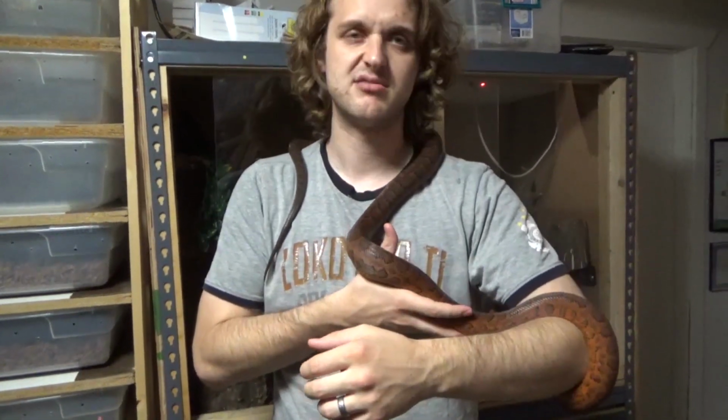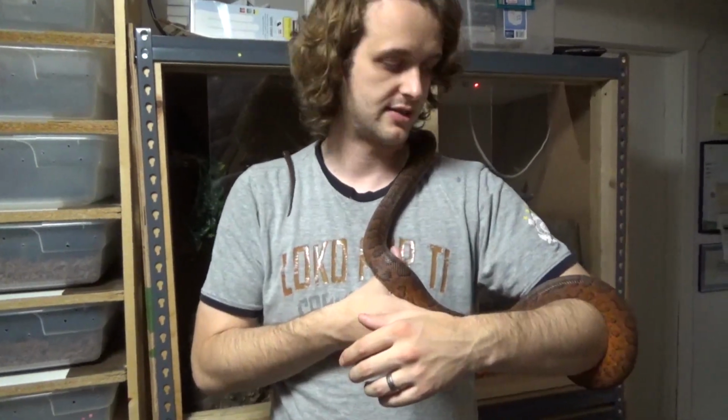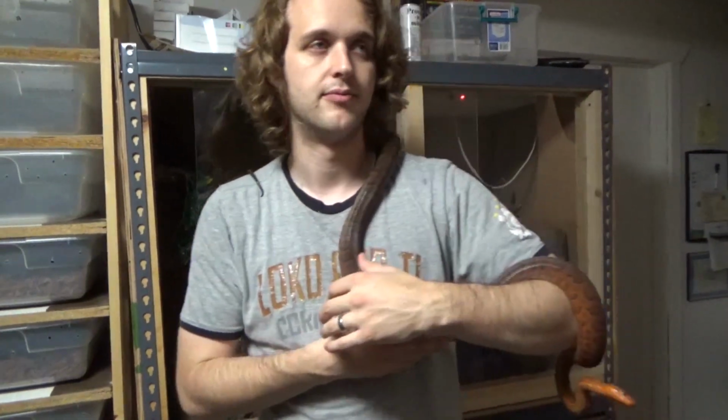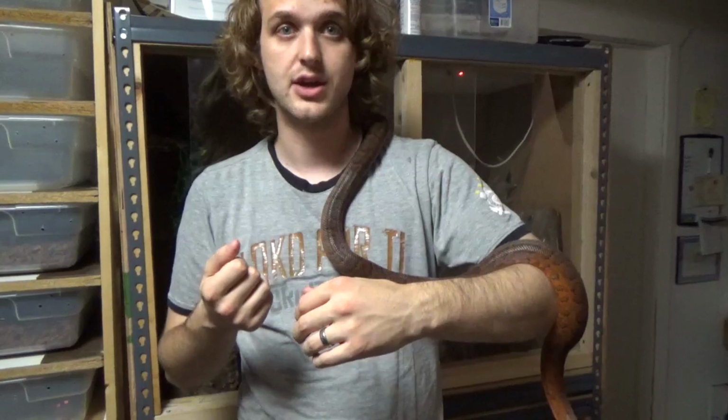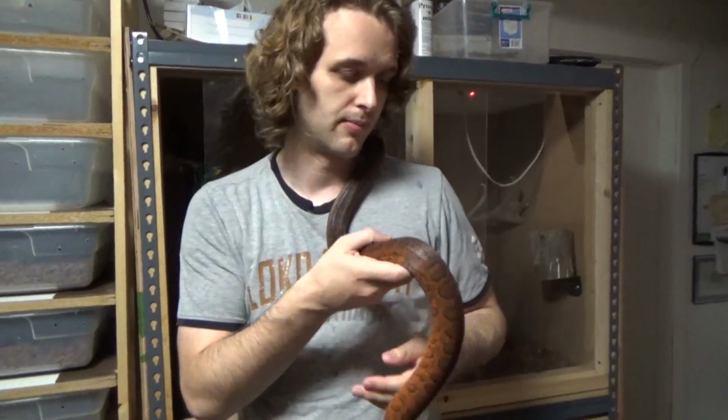And their bite, it's not terrible. I've been bitten by the male a couple times, getting him out. He's a little cage defensive. Once he's out, he's super calm. So I would say the best thing to do would be to maybe hook train them. So you pull them out of the cage with a snake hook, and then once they're out, usually they calm right down and don't have a problem.